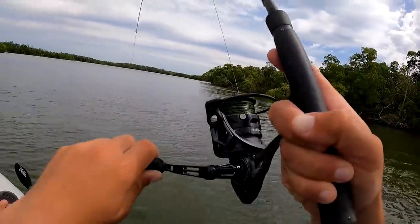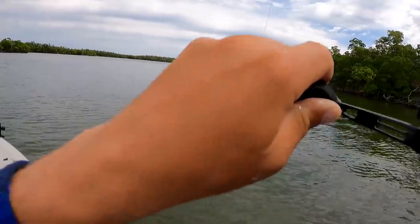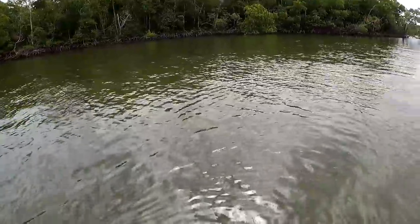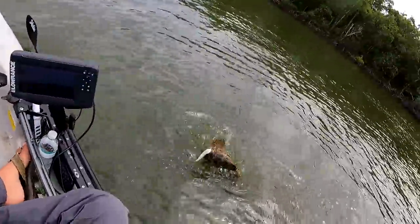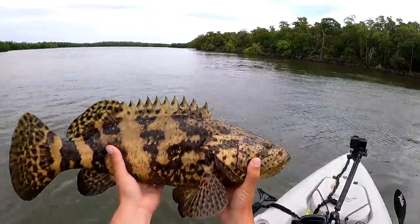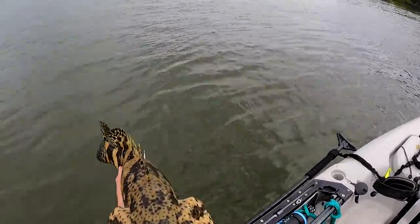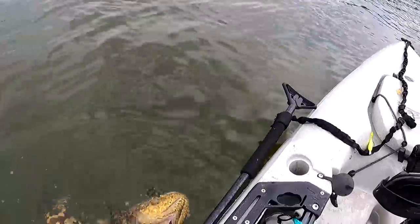Got him. That's one. Oh gosh, we got one, guys. That is a Goliath grouper. It is. That was cool, man. Oh yeah, he was right where those speckled trout were, man. That is a cool fish. Oh my gosh, that is so cool. How awesome is that? Ate a chatterbait, just vertical jigging. Oh, that's so cool. It's probably like 25, 26 inches.